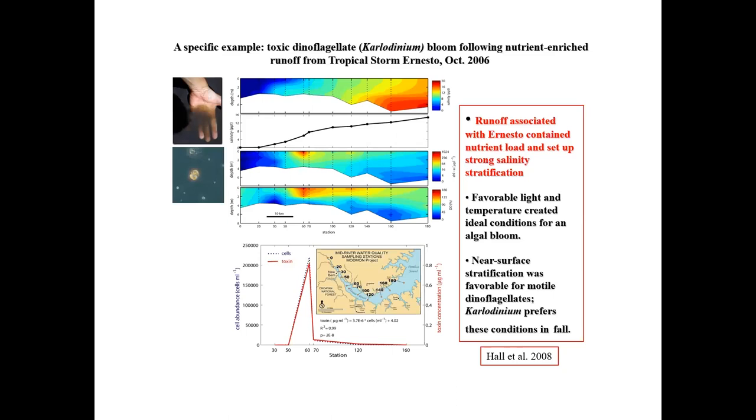And this is one example of a harmful algal bloom in response to a tropical storm, Ernesto again, back in 2006. This is the Neuse on its side. It's sort of like an ant farm. I don't know if most of you are old enough to know what an ant farm is, but looking at it from the side, here's the fresh water coming in, overlaying the salt water. This is the gradient in salinity in the system.